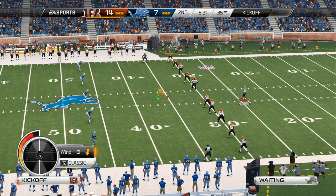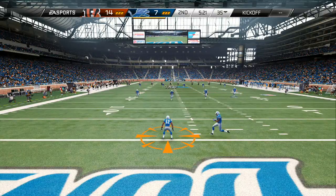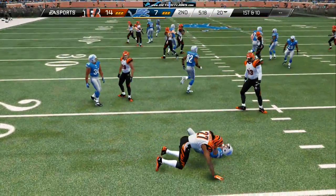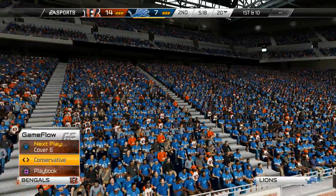Bengals ready for action. He's got a chance to return this one. And they crash into him, ending the return at the 20-yard line.